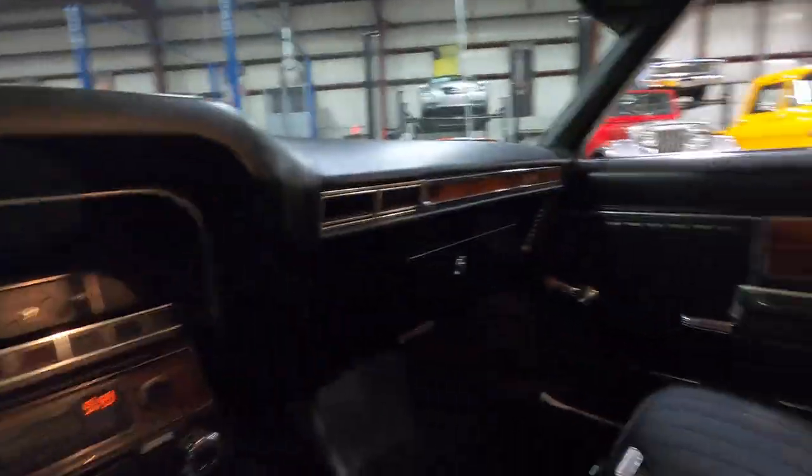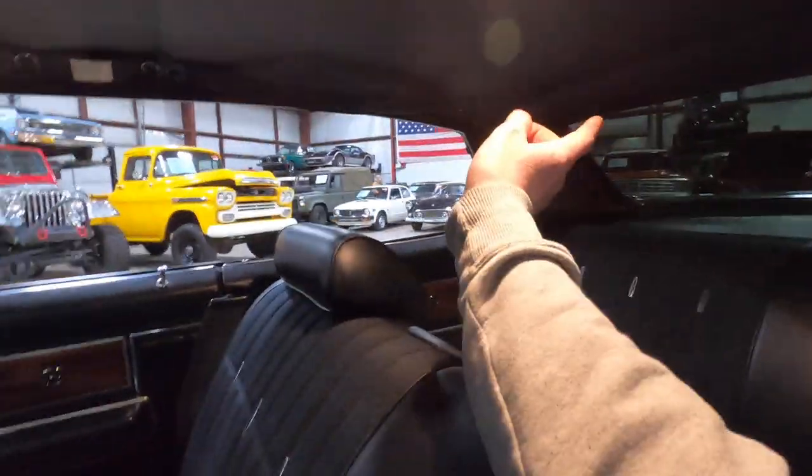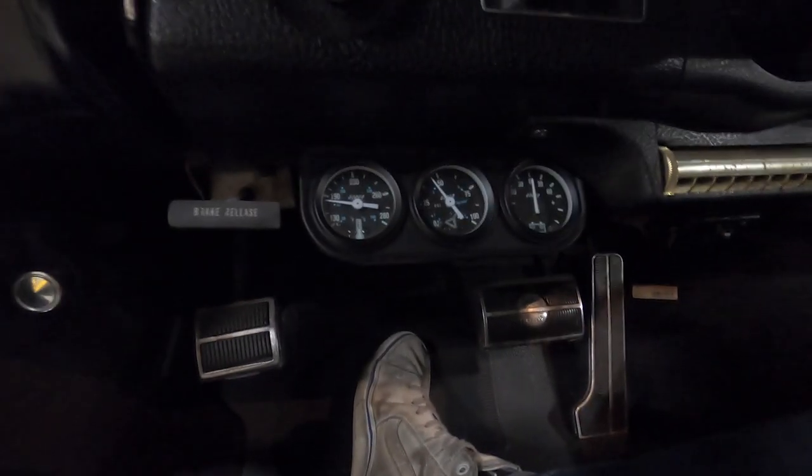Overall, the interior is very, very nice. It has these leather and cloth black bench seats, front and rear. It is a four-door, which is even cooler. All the windows are tinted. Steering wheel is in nice condition as well. Shows 85,000 miles on the odometer. You do have a few aftermarket gauges right down there.